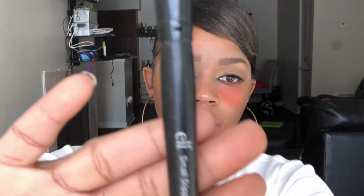And then I'm also going to apply it on the sides of my mouth where there's some discoloration, and then I'm going to go ahead and blend this out. So now I'm going to go in with this e.l.f. small stipple brush. And what I'm going to do before I start blending this out, I am going to take my Badescu spray and spray the brush. And I'm going to blend this out.